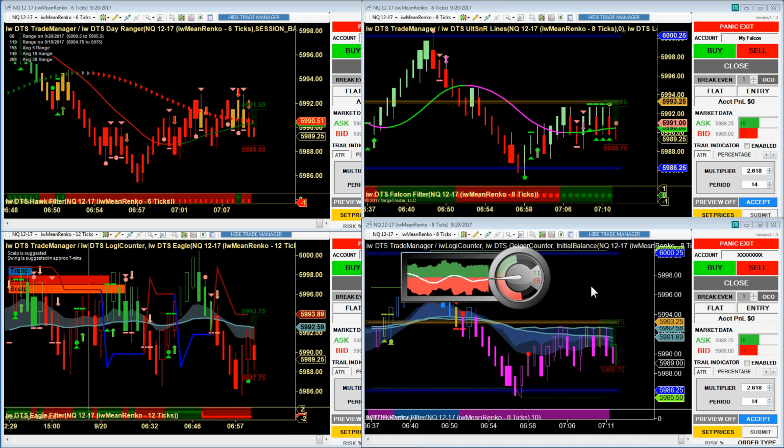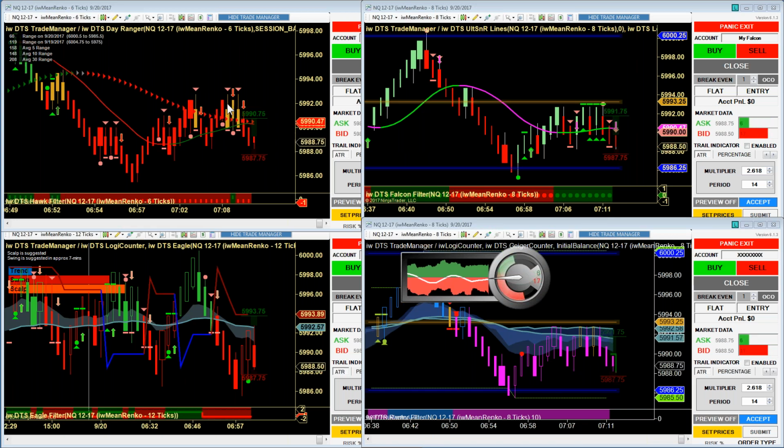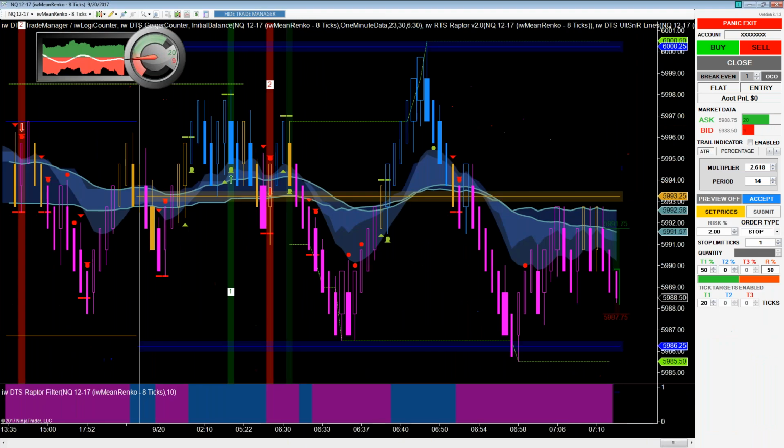Well, looks like the sellers are going to give it a go. We do have a four arrow consolidation here on the Hawk. The Falcon's still a little bit of a mess. The Eagle is trying to get in sync. And the Raptor is giving us a possible cloud crossover signal. The clouds have crossed. We've had the pullback. We haven't had anything in the way of signal, however.